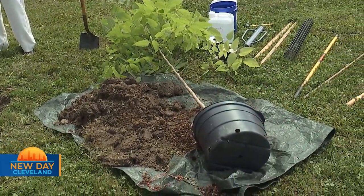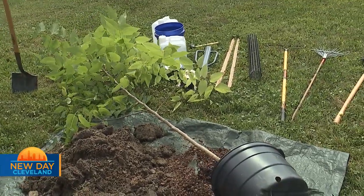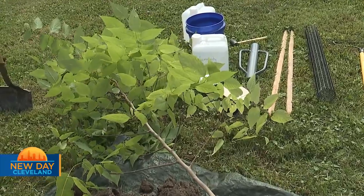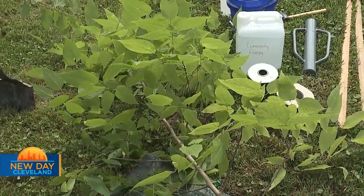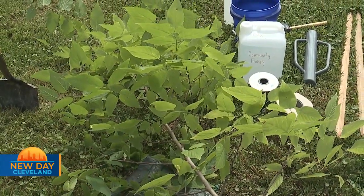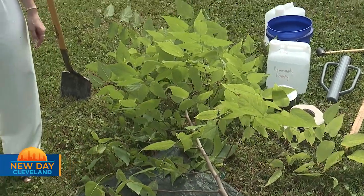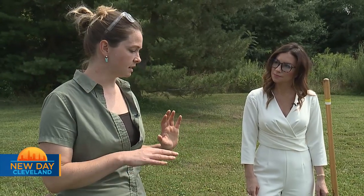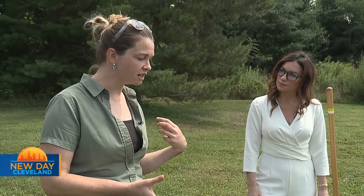This is a native tree in our area. It doesn't occur a lot in the wild, but I picked this tree today because it's a really good tree for wildlife, and it's a very hardy tree. So this is one, even though we're planting at the arboretum today, this is a tree that works well in urban environments because sometimes urban soil is a little bit less nutrients, a little bit rough on a tree. This tree is okay and tolerant of those conditions.